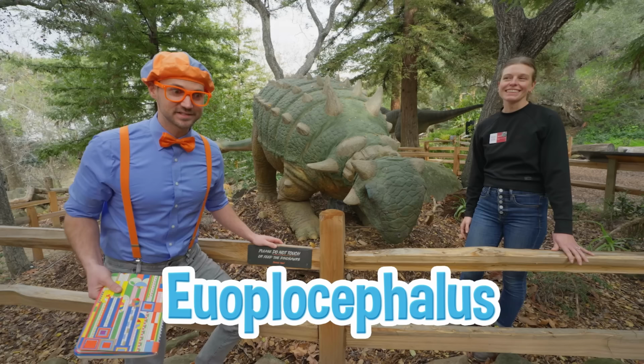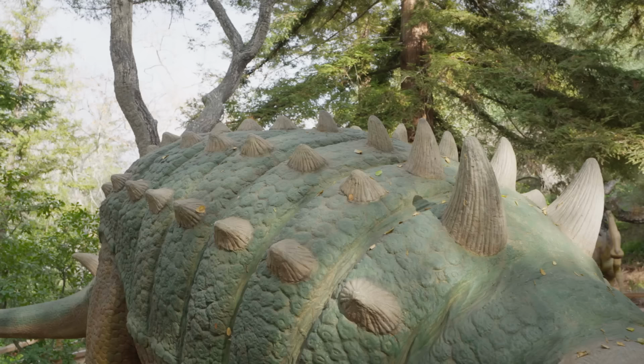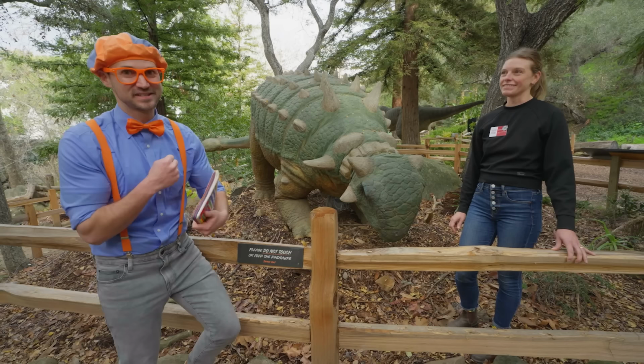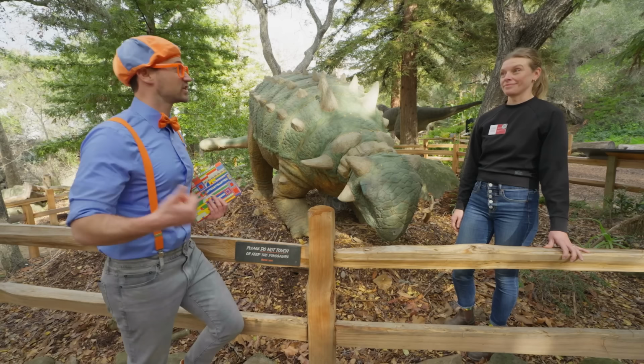Wow, do you know any cool facts about this dinosaur? I know a lot of cool facts about this dinosaur. It's covered in armor from its head all the way down to its tail. Wow. It's got spikes on its back, horns on its head, and even a club tail. Oh yeah, the club tail. Ooh, and the spikes and the horns? Wow, and the really thick armor skin. Why does this dinosaur have all of that? This dinosaur has all of those features to protect it from predators. Whoa, that's really cool. Well, thank you so much for teaching us the name of this dinosaur and some fun facts. Is there any other dinosaurs that you could show us? Oh, absolutely. All right, let's go.